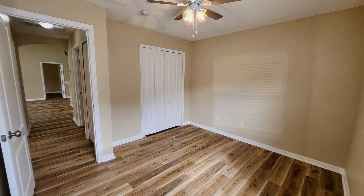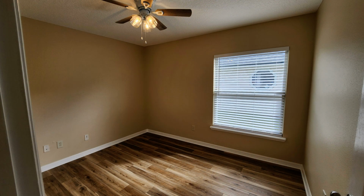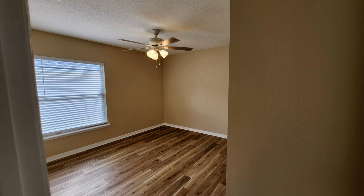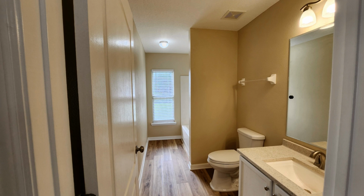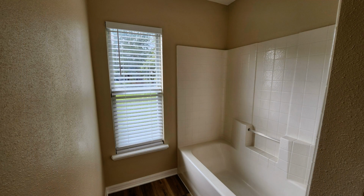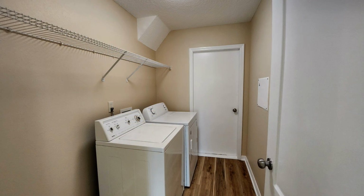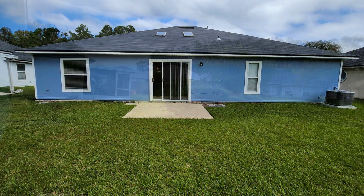Enjoy the outdoors on the open patio accessible through sliding glass doors, providing a serene view. This home is conveniently located to suit your needs. If you are interested in this Orange Park, Florida rental property or want to know what other rentals are available in the area, contact us today. We are ready to help you find your next home.